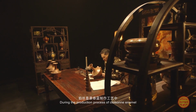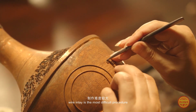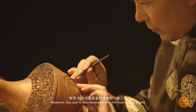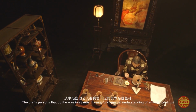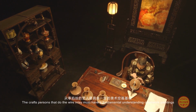During the production process of Cloisonne enamel, wire inlay is the most difficult procedure, for the procedure is difficult to master. However, this part is also endowed with the most poetic quality. The craftspersons that do the wire inlay must have a fundamental understanding of artwork paintings.